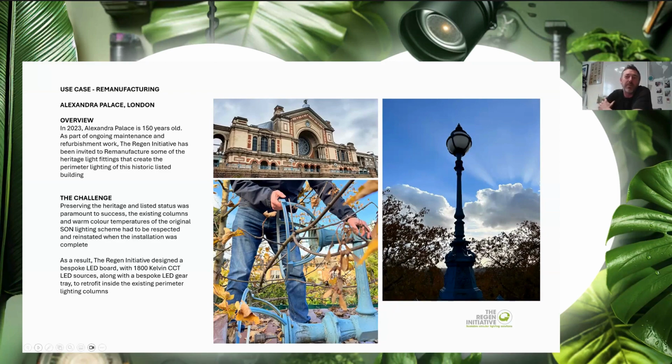But one of the key requirements from the site was that we had to retain that sodium look. So we actually ended up generating bespoke LED boards that had 1800 Kelvin color temperature LEDs on them, so that once we'd converted the products, we absolutely maintained the look, the feel, the heritage, and maybe most importantly, the listed status of the building.